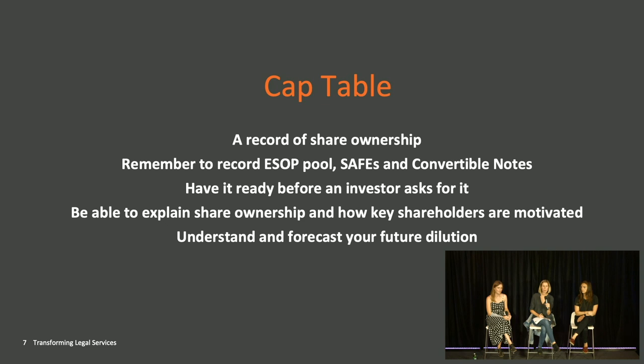You also need to remember to record the ESOP pool if you have an ESOP in place, any SAFEs if you've issued SAFEs, or convertible notes if you've issued convertible notes. That's important because people want to know that once they have converted or exercised, what their shareholding will look like.